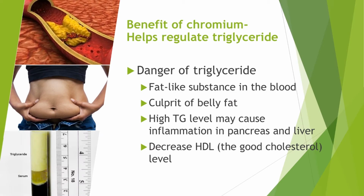Chromium's another role is helping regulate healthy triglyceride level. TG is a fat-like substance floating in the blood, and it is often a culprit of belly fat. When there is an excess amount of carbohydrate in the diet, body cannot sufficiently use or store the glucose. Therefore, the body converts excess glucose to TG. High TG level is known to cause inflammation in pancreas and liver, and increases the risk of atherosclerosis.